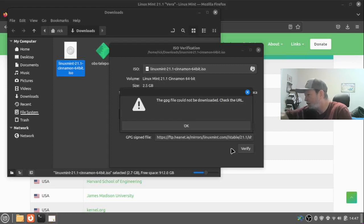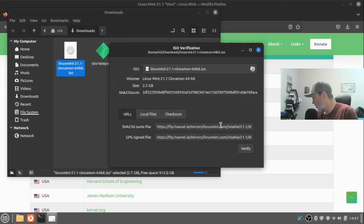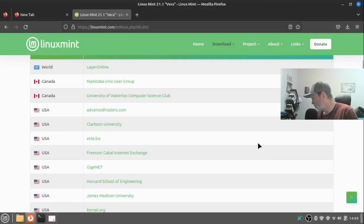Thinking about it. Oh, I didn't put the URL in there. I don't know how to check it against. So anyway, it didn't quite work there because they didn't have the right URL in there for the GPG file. But the problem was there. So it didn't work for us. I guess you go to here. You'll be able to get.